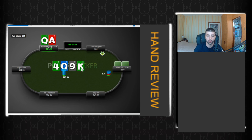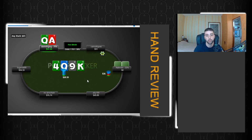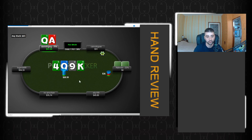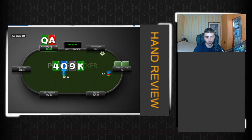when he goes all in on the turn, I don't think he would do that with kings. I think with kings he would either check or maybe bet smaller. I don't think he would jam pocket kings here. So I think he's got king jack, ace king, aces, a hand like that, maybe even king 10. So I don't think we win like ever here.